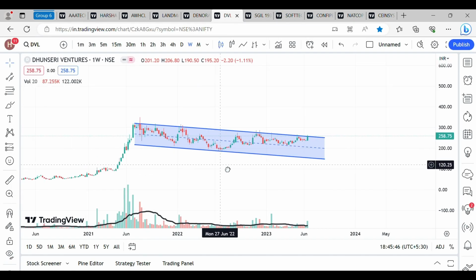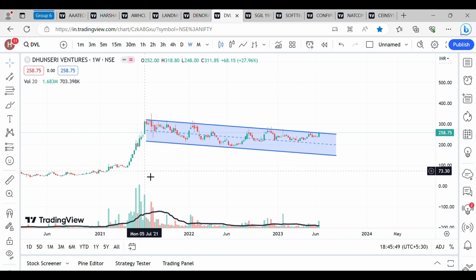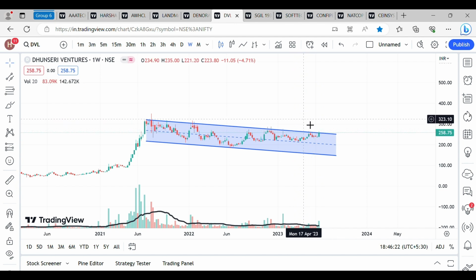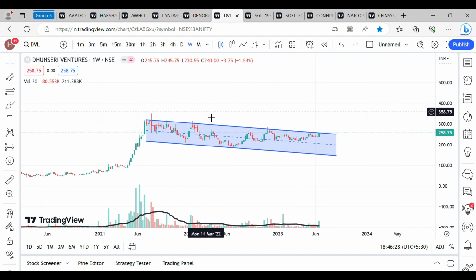Okay, so if you see, even this stock in the past was performing in 2021. It went from 86 to 323 levels, and then it was continuously falling, falling, falling. And then in July 22, it again started going upwards, but it is in consolidation mode. And if you see, now it is facing a hurdle over here. So if it breaks this hurdle, which is above 260 levels, and sustains above that level, then we can see 285, 320 and 350 levels coming in this stock with a good support around 220 levels.